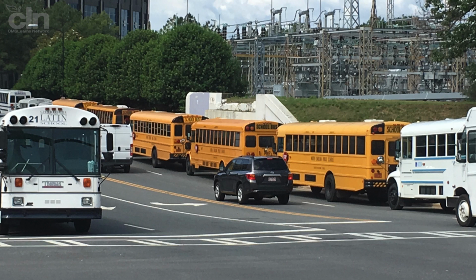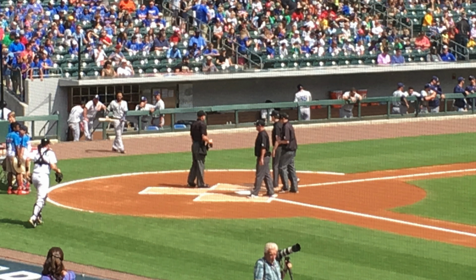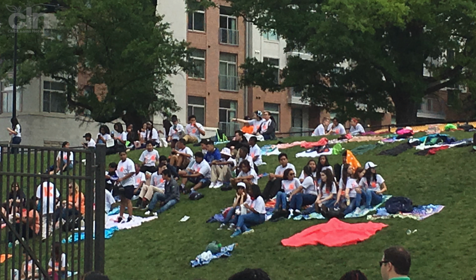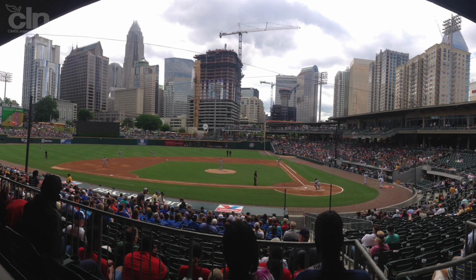So before we begin the show, I want to first thank the Charlotte Knights. We had a chance to go to BB&T Park for Education Day and experience their appreciation for educators, not just CMS educators, but educators all around the area. It was a fantastic day. CMS was well represented, and we were at the BB&T Park. They did a lot for educators, a lot of ways to say thank you. And we got a chance to go, and we just had a blast. We had so much fun.